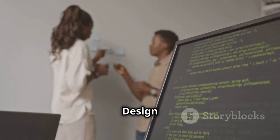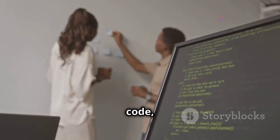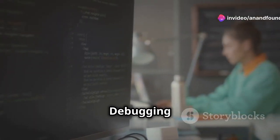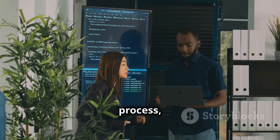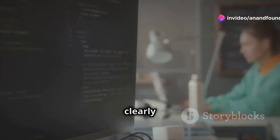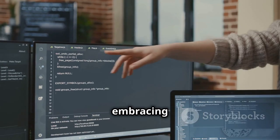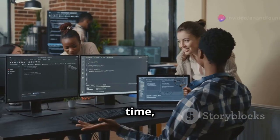3. Better design. Writing tests first encourages developers to design more modular and loosely coupled code, resulting in a more maintainable and extensible codebase. 4. Reduced debugging time. Since tests are written up front, bugs are caught early in the development process, reducing the time and effort spent on debugging. 5. Living documentation. Tests serve as living documentation of the code, clearly outlining the expected behavior of different components and functionalities. By embracing TDD, development teams can deliver higher quality software, reduce development time, and improve overall productivity.